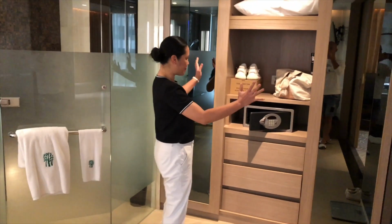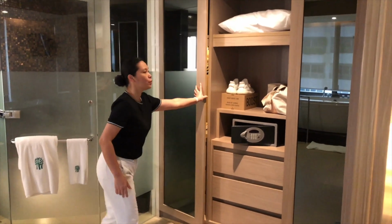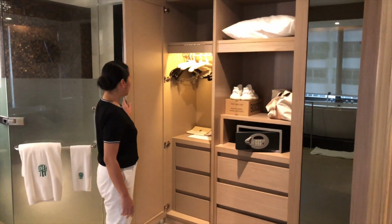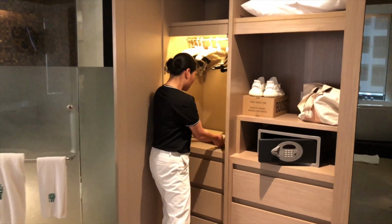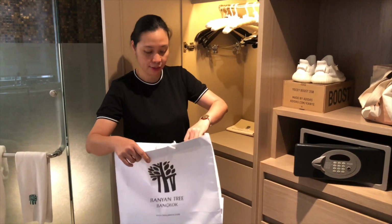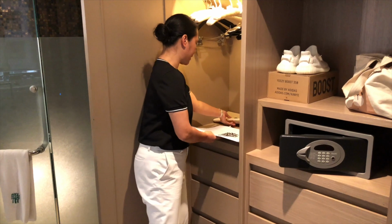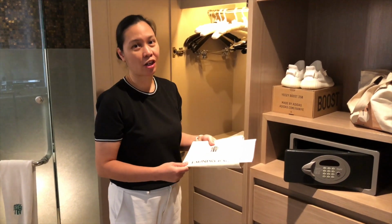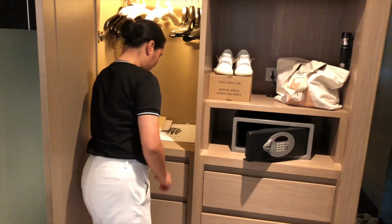And then this is the massive locker. You've got your safe, you've got extra pillows, you've got a full length mirror, 1, 2, and 3. That's so cool. And then you've got hangers for your clothes, the usual stuff. Oh, and this, guys, you can take this home. This is the Banyan Tree paper bag where you can store your stuff. So this is really nice because we cannot take this home. This is the laundry bag and this is not a laundry plastic, so we can't take this home. Only this one.